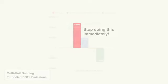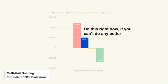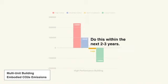Okay. So how? The practical step is we all have to stop making that building on the left right now. The next building you make should not be that one. You can change to making this one right away, that's great. And if you can't do any better than that right now, even doing that is better than what's on the left. Make that building in the next 2 or 3 years. Make that your goal, that in 2021, all the buildings you make are going to be around that line. And when we meet here again in 2024, we'll all be doing that building.